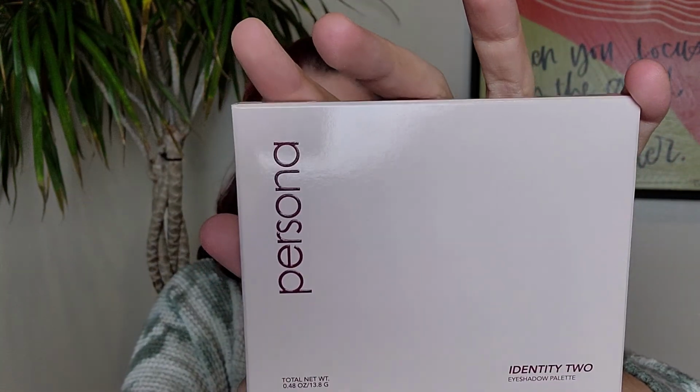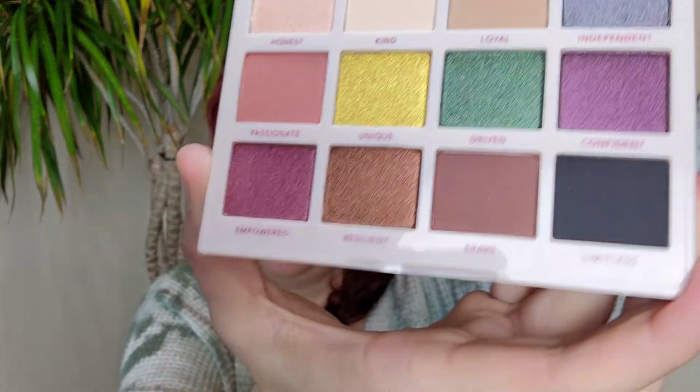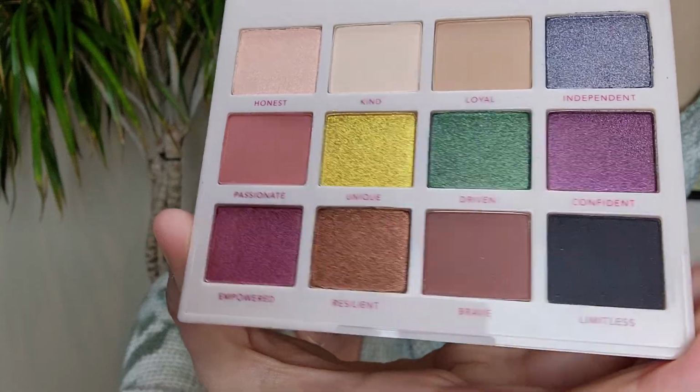Then we've got this awesome Persona Identity 2 eyeshadow palette, which had those gorgeous eyeshadow colors in it. Let me show you one more time, just so you can take a peek. There those are. Those are beautiful. This is a bright yellow. Why couldn't I have that bright yellow last month so I could have used it for my candy corn eyeshadow look? All right, guys. Well, that is everything that I got in my November 2021 Boxycharm box.